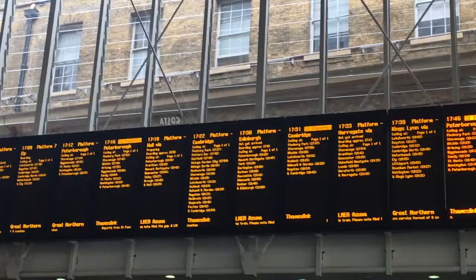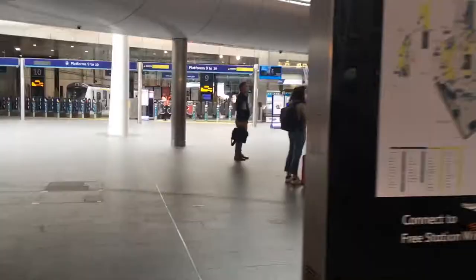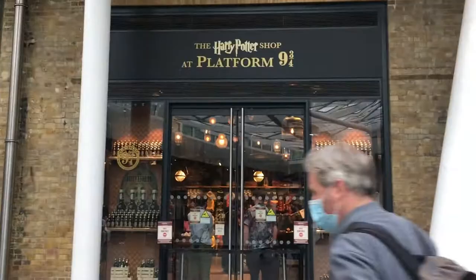So I like a bit of wizarding Harry Potter and found myself in King's Cross Station and thought, let's go to Hogwarts. But then remembered I didn't have any of my supplies. But there's a store called Platform 9 and 3 Quarters just around the corner. So let's go and see if I can pick up anything there. Come with me. Let's go check out the store.